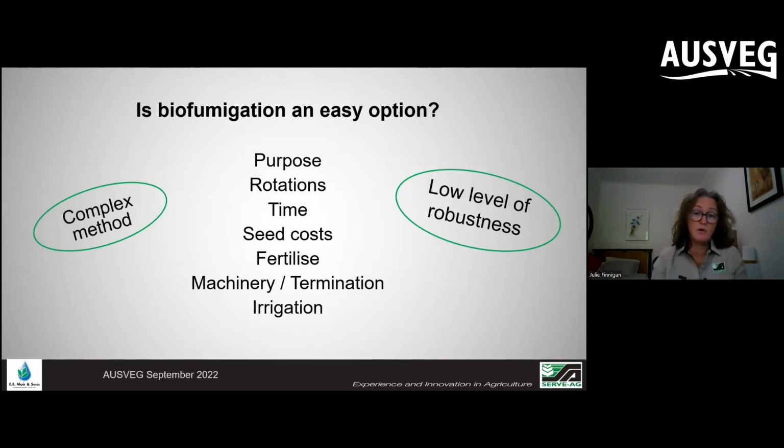We need time to grow a crop, and that could be anywhere from 8 weeks over summer to maybe 3.5 months or so over the winter time frames. Seeds for biofumigants are quite costly as well, because it is a very specialised crop. So we need to invest in it to make sure it does its best, and that requires fertilisation as well. So ensuring that we have good levels of nitrogen, phosphorus, but in particular sulphur is highly important, because that's the compound that's needed to really help build our glucosinolate levels.